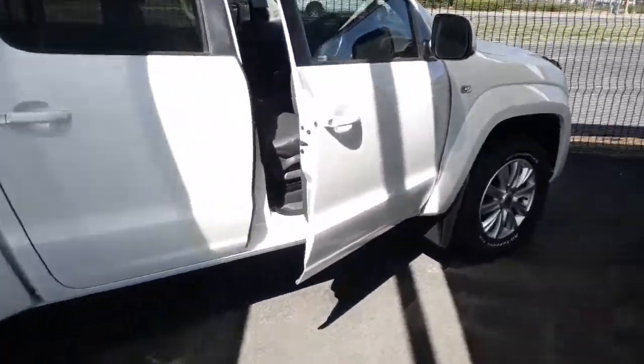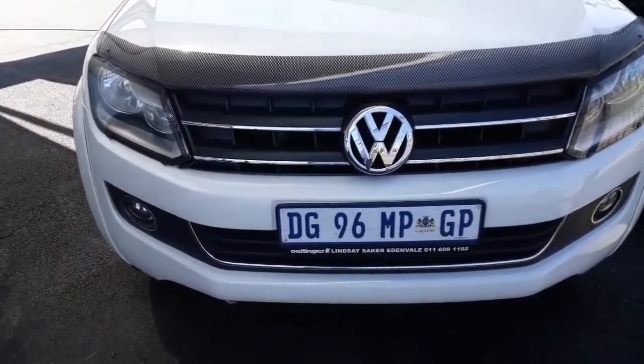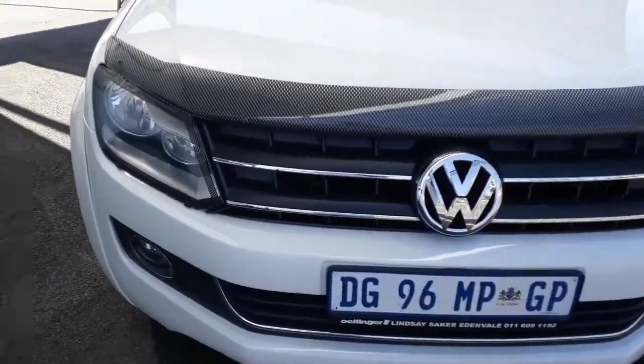And the VW Amarok is definitely something that has a simple design but very striking at the same time. Especially if we look at the front, this definitely does look way better than the Ford Ranger, clearly because there's a lot of chrome bits and the headlights look fantastic and enhance the look of the car.